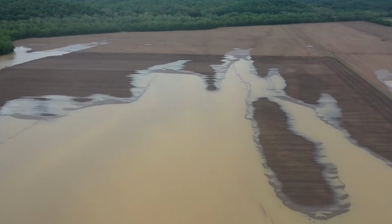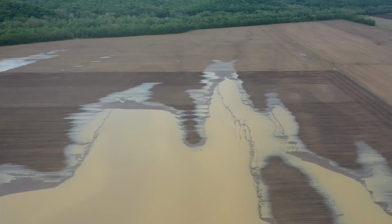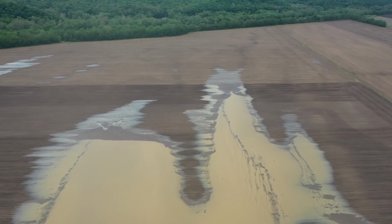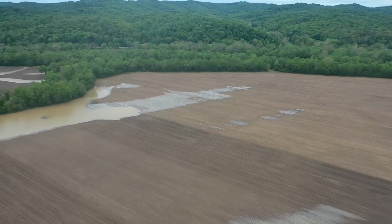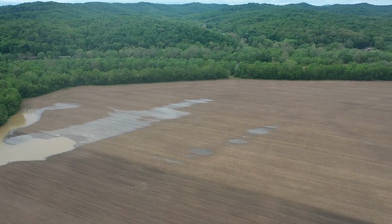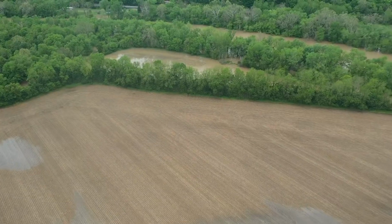Over here you can see the different shades of this cornfield. That's where we had the strip-tilled and non-strip-tilled plot, and you can see we got some water damage on it as well. The bean field here, I was actually rained out of just 2 days ago. I was planting that field 2 days ago, and about the place where I stopped is where the water stops.